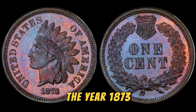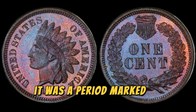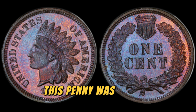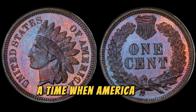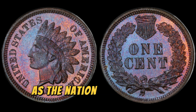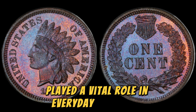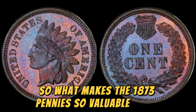The year 1873 is particularly interesting in American history. It was a period marked by industrial growth, the aftermath of the Civil War, and increasing westward expansion. This penny was minted during President Ulysses S. Grant's presidency, a time when America was undergoing rapid economic and social change. As the nation continued to rebuild and expand its infrastructure, coins like the 1873 1-cent piece played a vital role in everyday commerce.